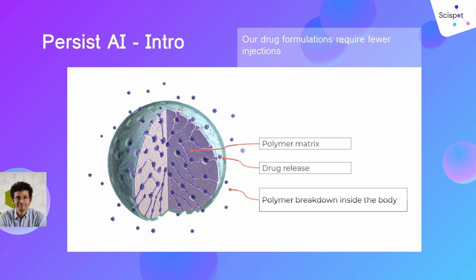So here what you see is how our long lasting injections are made. Each injection has millions of these tiny microspheres, and inside the microspheres you have the drug, which is shown in purple. Once these spheres are hydrated, the drug leaks out through the pores, and the spheres start degrading as well, and eventually the spheres disappear.